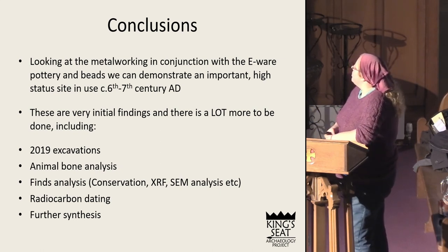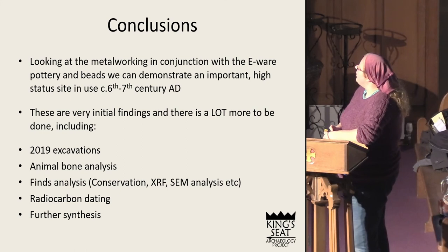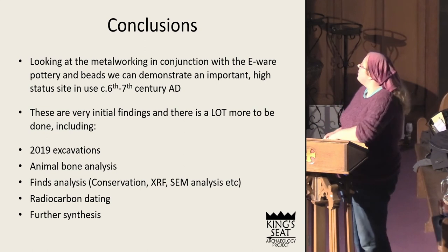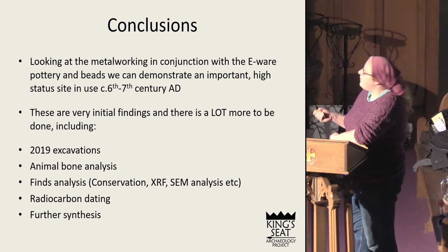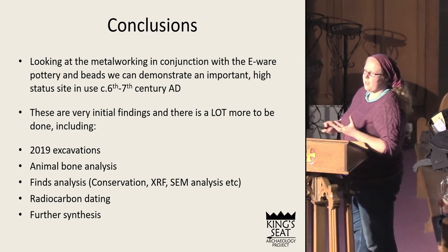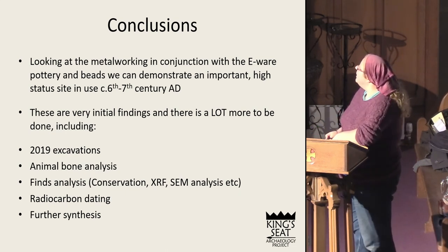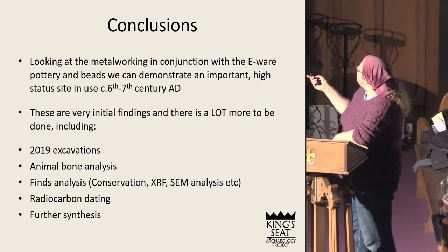And we've got a lot more work to do as well in terms of 2 more weeks of excavation next September. We've got to do animal bone analysis to understand the different species represented. Is there any evidence of butchery? Could we relate that to feasting, or is the animal stuff being processed for other reasons as well? In terms of the finds analysis, we need to conserve, X-ray, XRF and SEM analysis for different types of finds. And as I say, we've programmed the radiocarbon dating to get underway to understand how the finds on the site, the activity on the interior, is actually relating to the structures and the construction. And that will all be followed by a year of further synthesis and publication by the project team.